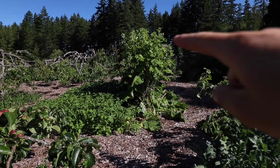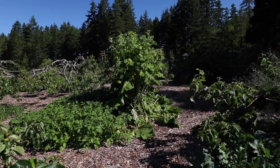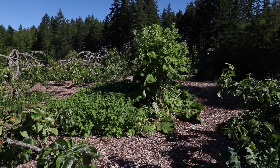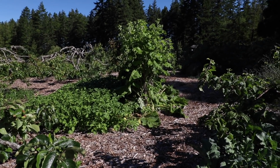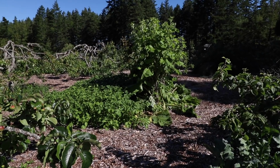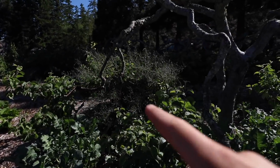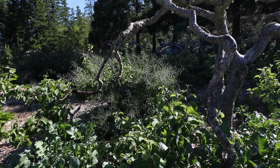That burdock is getting huge. It needs to be dug in the next couple of days. We dug the first one up on the first tour, and the roots were ginormous. So I just gotta get out here and dig the rest of them up before it goes to flower and takes over the orchard. Potatoes are doing good. Merit collard over here is doing good. Gonna be saving seed from that guy.